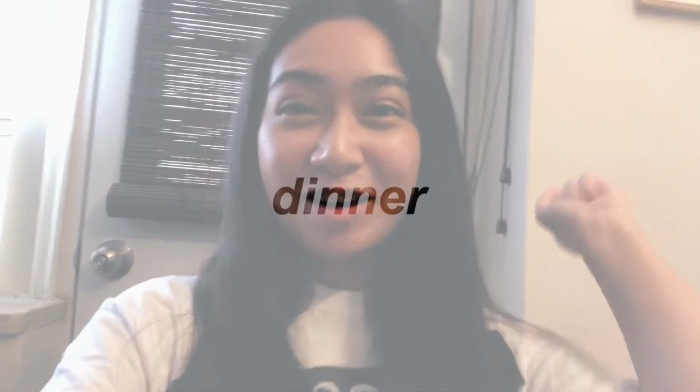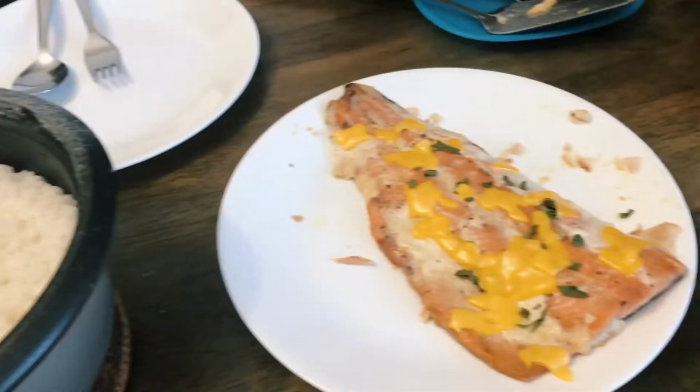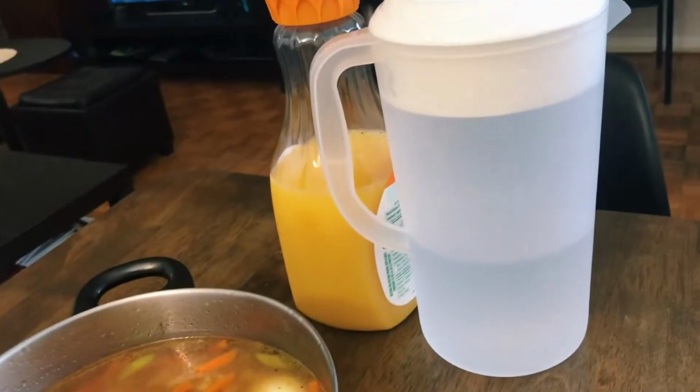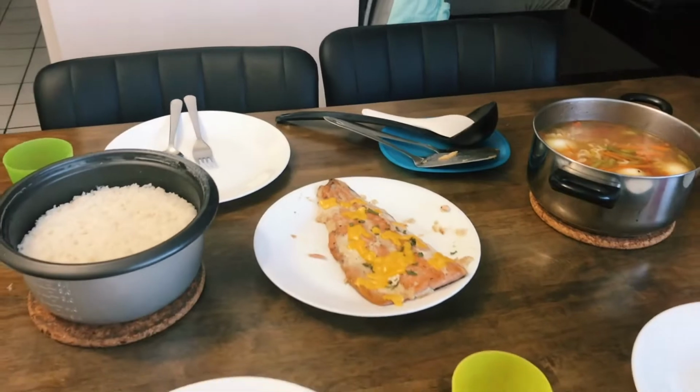Okay, it's the last meal of the day, dinner time. Let me show you the food. So we have rice. The meal wouldn't be complete without it. We have salmon here and then noodle soup. For drinks, we just got water and orange juice. So that is dinner for tonight.